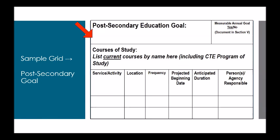Okay, and then here's just a sample grid. This is for the obviously section 3 of the IEP. If you look here, you can see where the arrow is. This is where you would put your post-secondary education goal would be written in there.